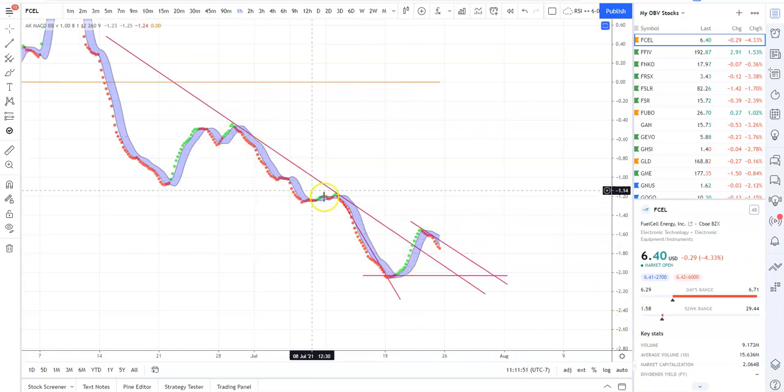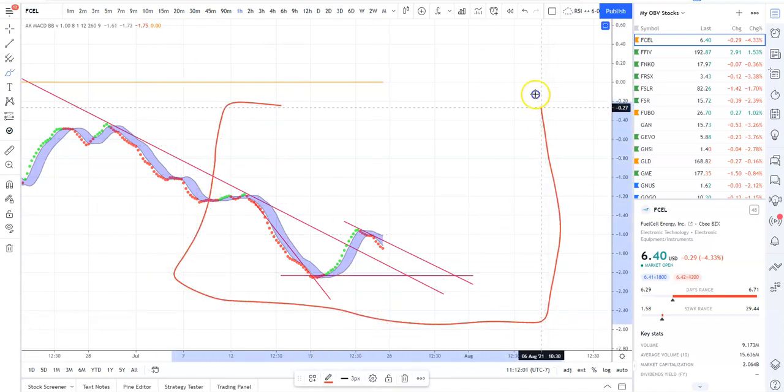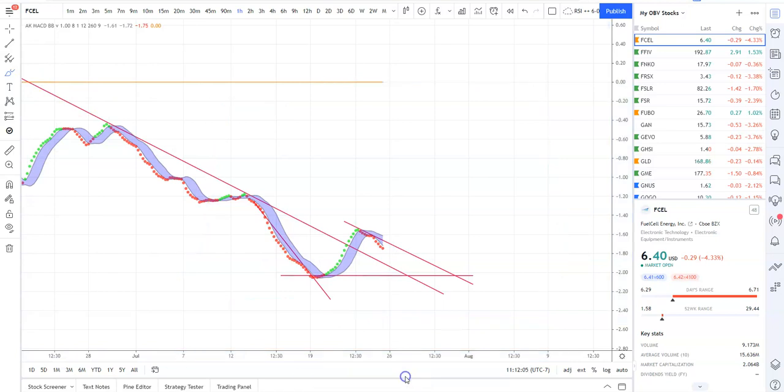We did have a break back to the upside of this downsloping resistance, but when you are operating down here in these levels below this zero line here of momentum, as I've stated previously, you do need to be very, very careful, very, very cautious on your entries.